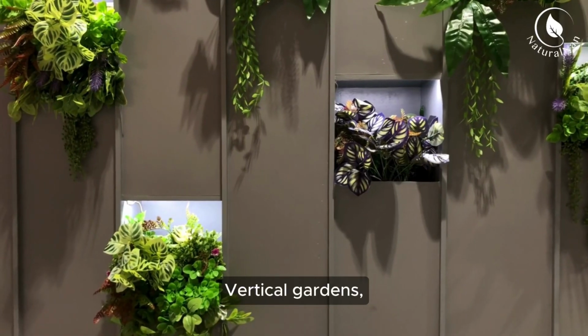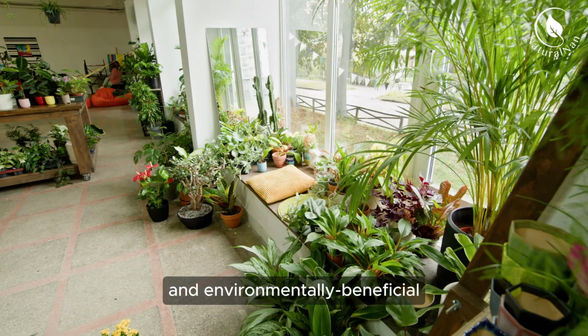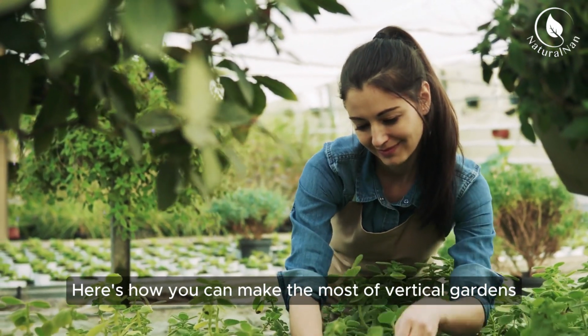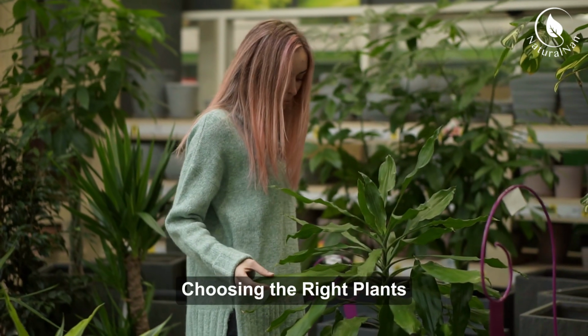Vertical gardens, also known as living walls or green walls, offer a space-saving, visually appealing, and environmentally beneficial way to bring greenery into small spaces. Here's how you can make the most of vertical gardens and why they might be the perfect solution for your small space.